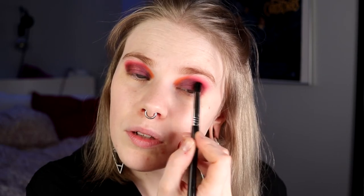But I think this looks really good. I am so happy with the lids. I don't know if I needed to take the orange, but I just wanted to try the orange, but I do really like this look. I have some fallouts, but so far I do really like these eyes.